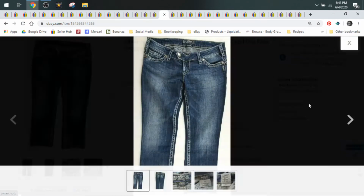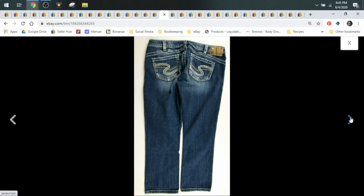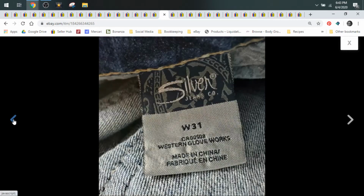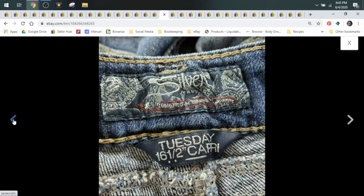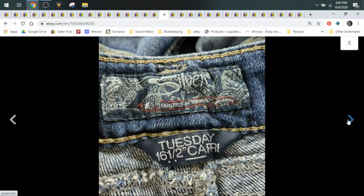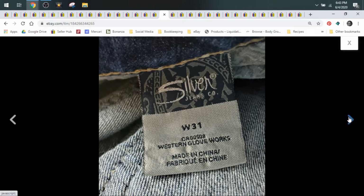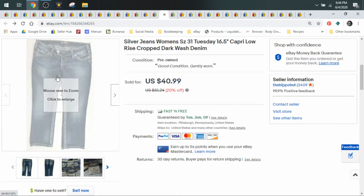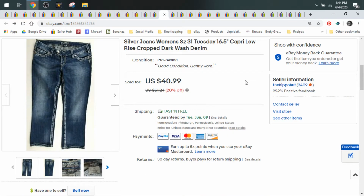Silver Jeans, again, these are just capris. Most of my Silver Jeans, I'll start around $50, knowing that I'm going to accept a best offer of $40 or $45. Sometimes they sell for the full $50. When they're capris, I start them a little bit lower, just because they're not full-length jeans. So these are the Tuesday 16.5-inch capri low-rise denim, and I started these at $40.99, and I took a best offer of $32.